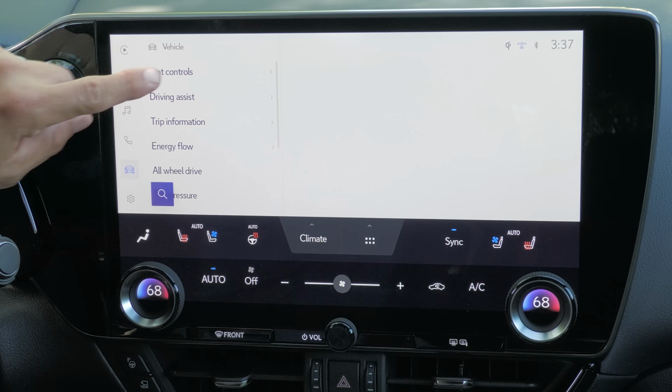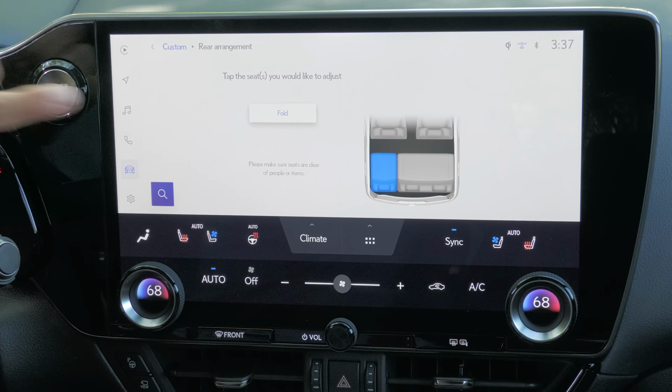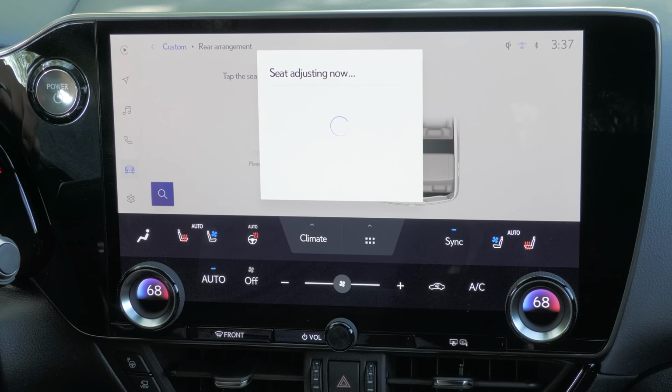Clicking onto the car option, this is where we find things like seat controls. In this vehicle we do have power folding second row seats, so I can hit that button right there to power fold the seat or fold the seat back up as well.